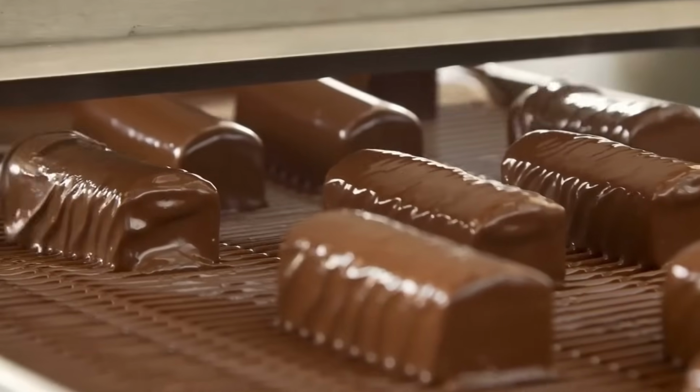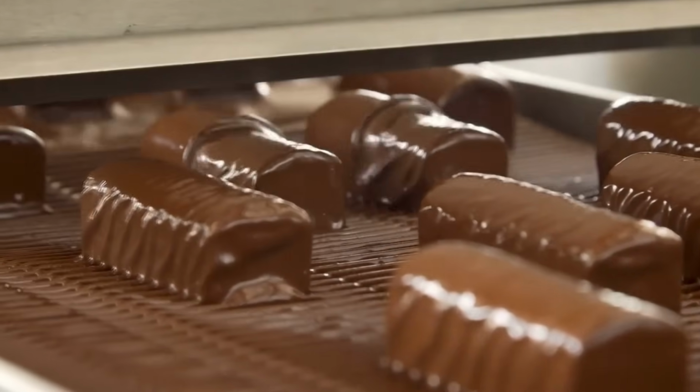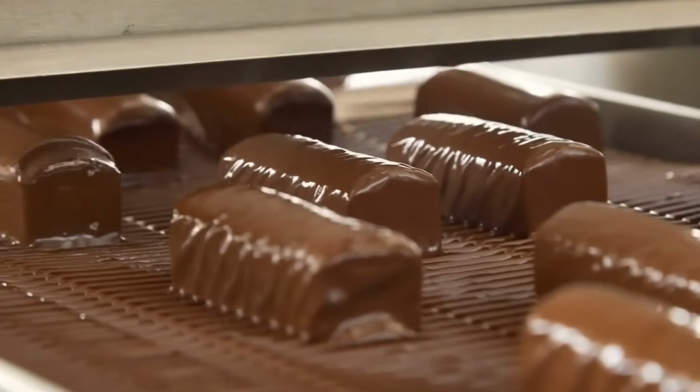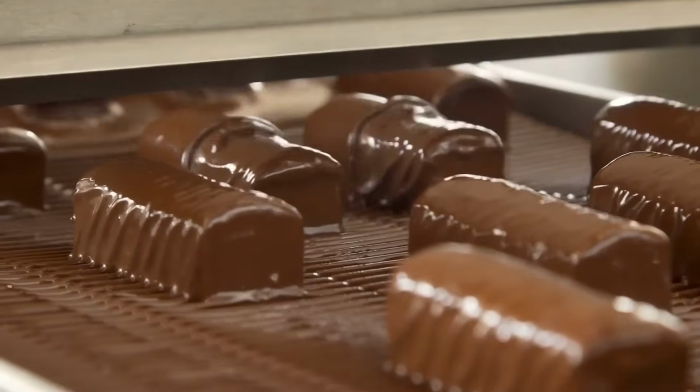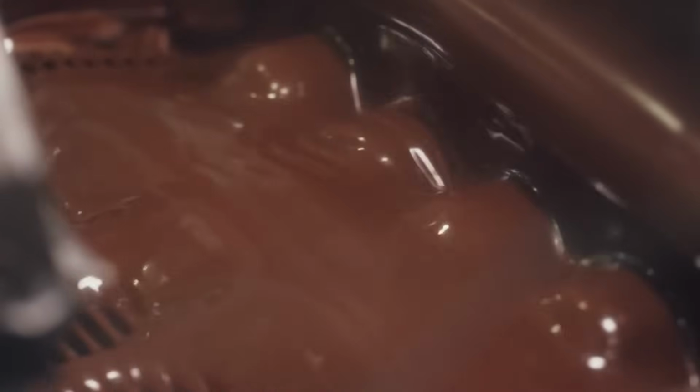The tempered chocolate is pumped into an enrober, which is essentially a tunnel where a curtain of chocolate flows from above and a shallow pool coats the bottom. The bars pass through this curtain and are submerged briefly in the bottom coating layer, ensuring all sides are covered.